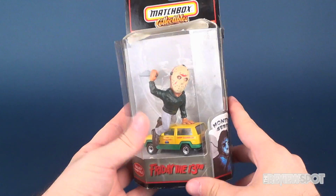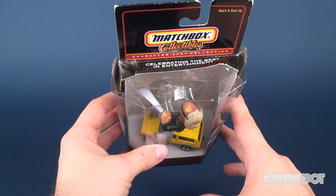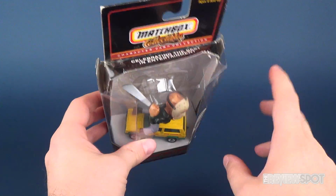This is how it would have arrived, and unfortunately, picking this up on eBay, I will give it to the seller's description. He did indicate, or she indicated, that the packaging was heavily damaged. And as you can see, the whole top part of it is completely opened.